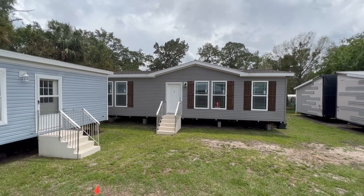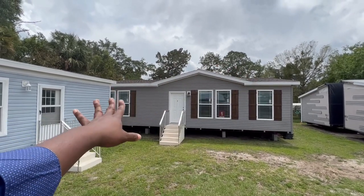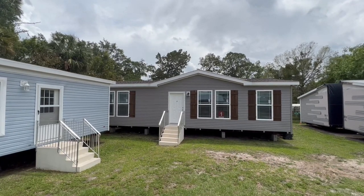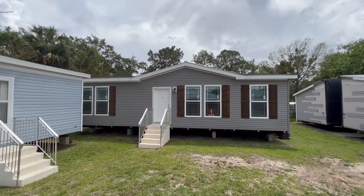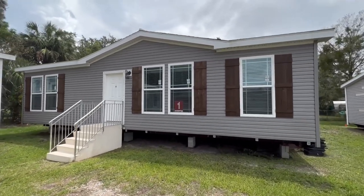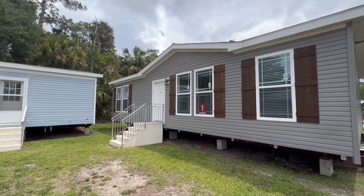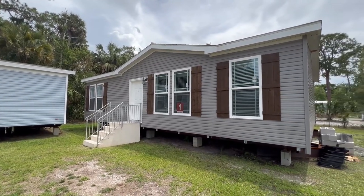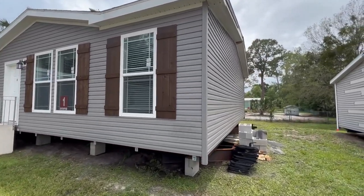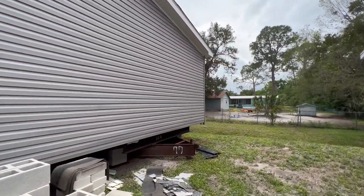All right, you guys. So this is the front elevation of the home. You would have a nice dormer right there. You would have your rustic shutters for the windows. Get you all a good look here. Really nice exterior. And I'm not exactly sure how far back I'll be able to look at the back of the home, but we'll try.